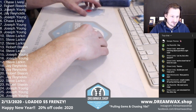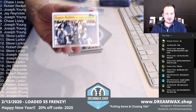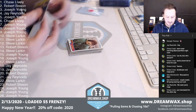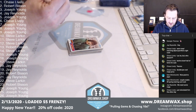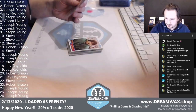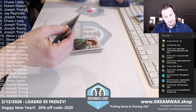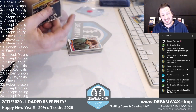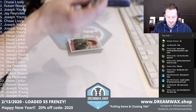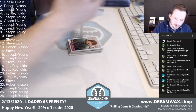Spot number five, Joseph Young, Tony Dorsett, super action. It's a nice looking card, nice action shot right there. So we'll take that. $180 in a 10. A little top to bottom, but still, here we go. We got our first real nice pull.